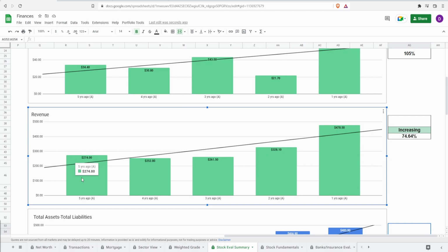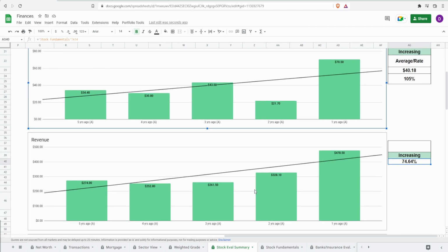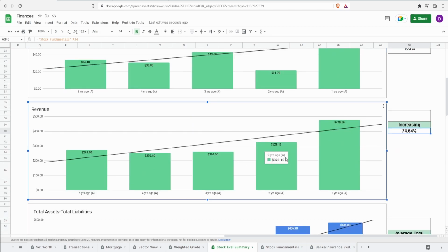And now looking at the revenue, 5 years ago of $274 million to 1 year ago of $478.5 million. That is an increase of 75% on the 5 year, but what actually is fairly concerning here again is that they did go down, guys, from 5 years ago to 4 years ago, but from 4 years ago to 3 years ago, they did go up slightly, and from 3 years ago to 2 years ago, they went up again. Very, very similar to what we saw here in the free cash flow, except when it came to the revenue, we don't really see the impacts of COVID, which is actually really, really good to see.